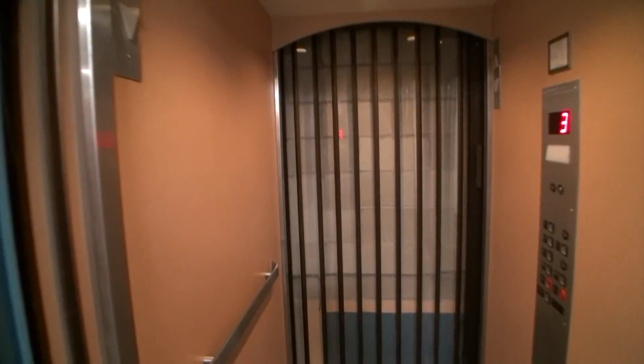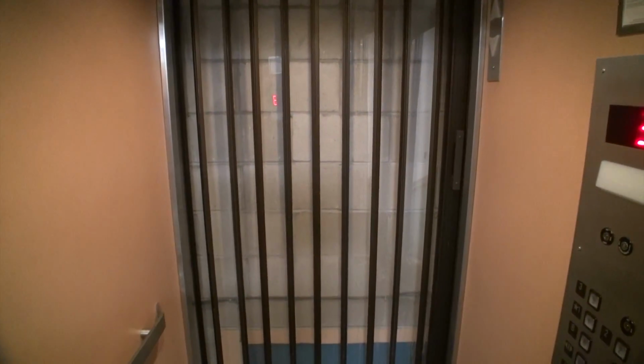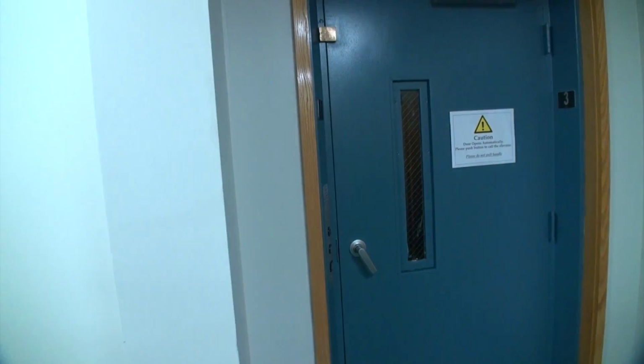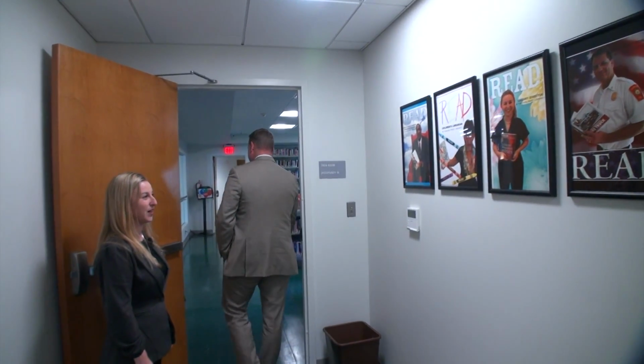The elevator also received a new controller, which is something that you can't see behind the scenes, but the elevator works a lot better now, more quickly. While we were renovating, the library was made more accessible to folks in Randolph.